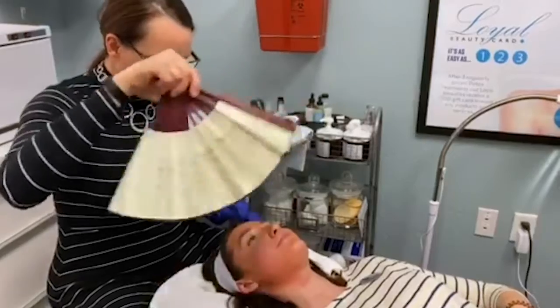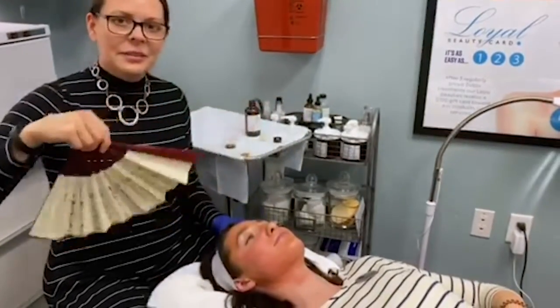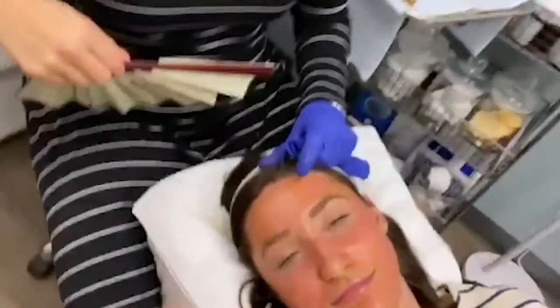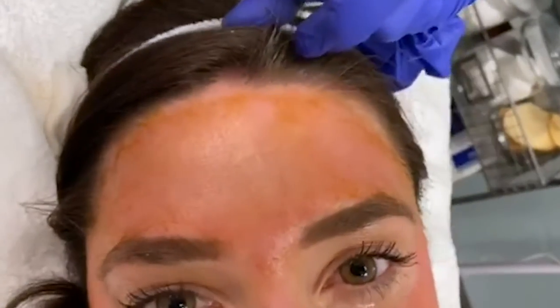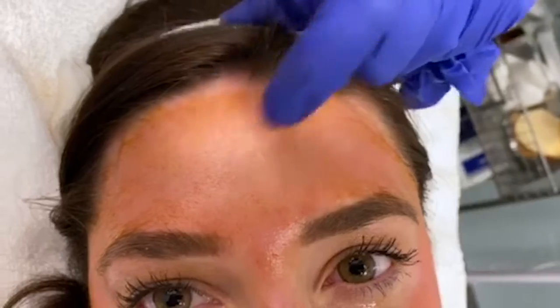Oh, like a 7. All right, so we're gonna use the fan and get her to cool off. And I can see a little bit of frosting on her forehead. If you wanna come in here on your forehead, do you see this white right here? This is where she has some dead skin. You can just see that tiny little bit of frost.